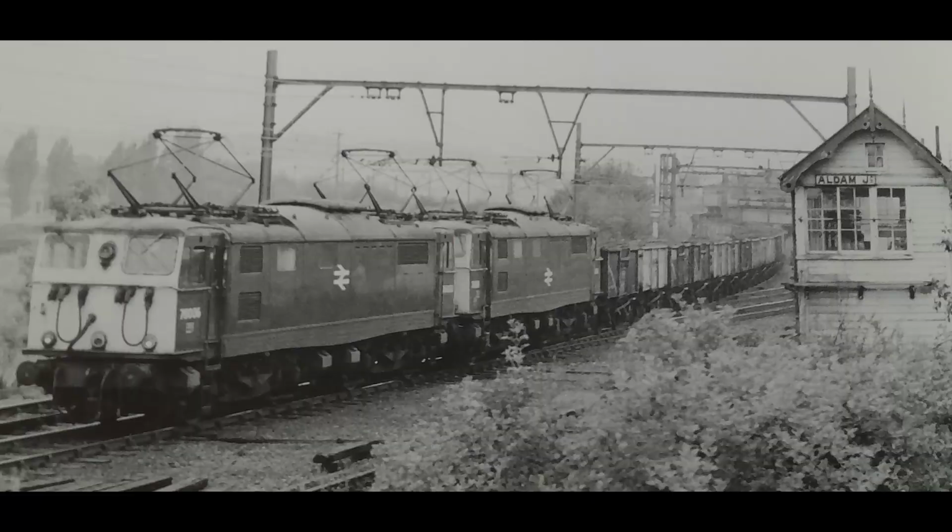We're at Aldham Junction, near Wombwell. We're on the trackbed of the former Great Central Railway. We're going to walk from here up to the site of the former Wath Marshalling Yard, see what remains.